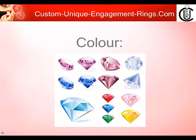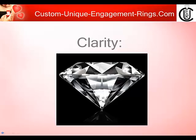Color. You want to get as close to colorless as possible with the diamond, but most likely you're going to find more towards a light yellow or light brown. There are other colors available which are cheaper, so find out if your fiancé likes different colored engagement rings for women, and you could save some dough.